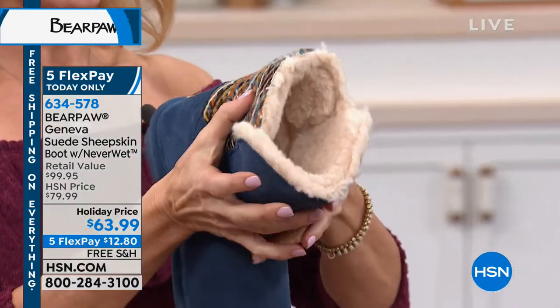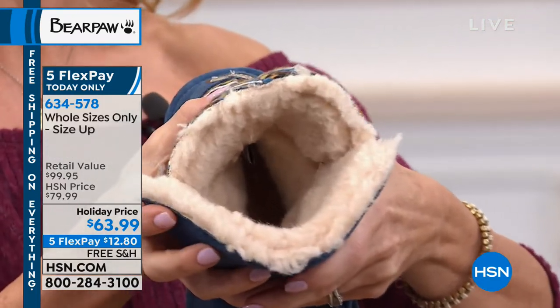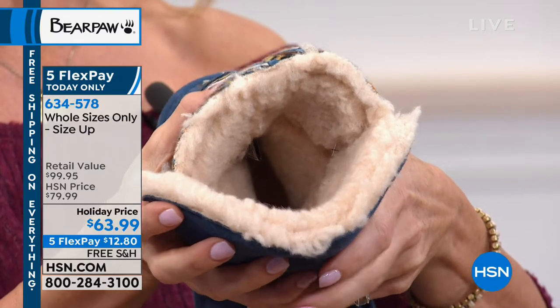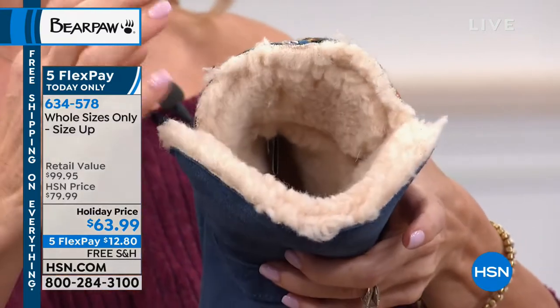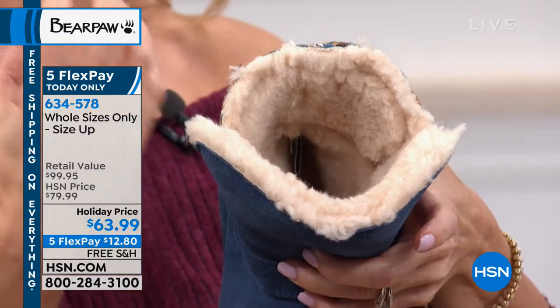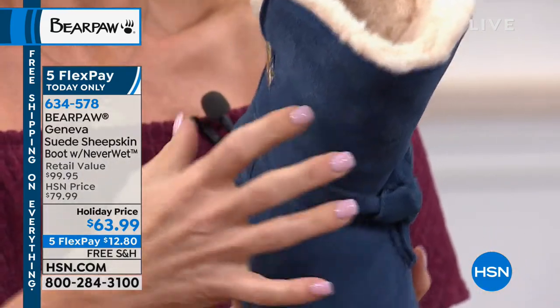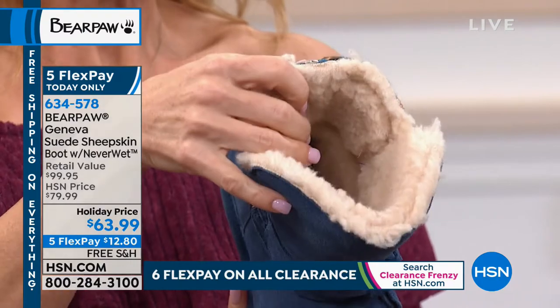Also, I do want to mention, there's a lot of wool lining in this one. So when you put this on, it's thick and it's delicious. I don't want you to think it's too tight. Let it settle for a couple of wearings. It will really accommodate to your foot, and it's going to be more like a custom fit. It's going to hug your foot, your toes, your ankle.